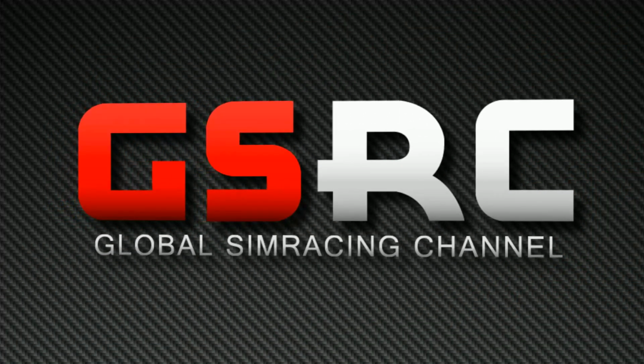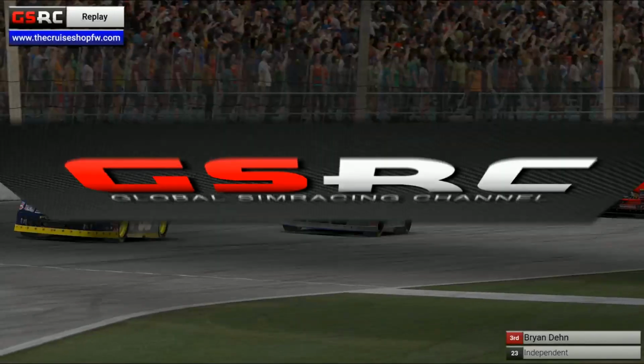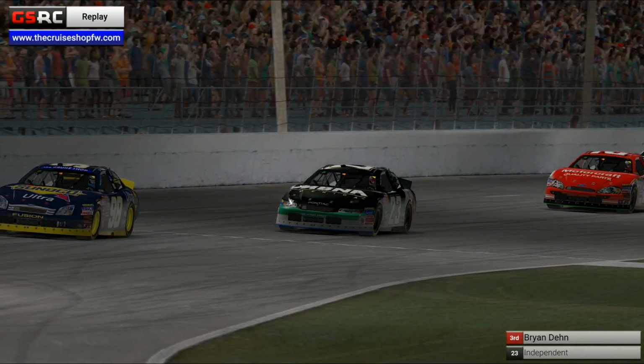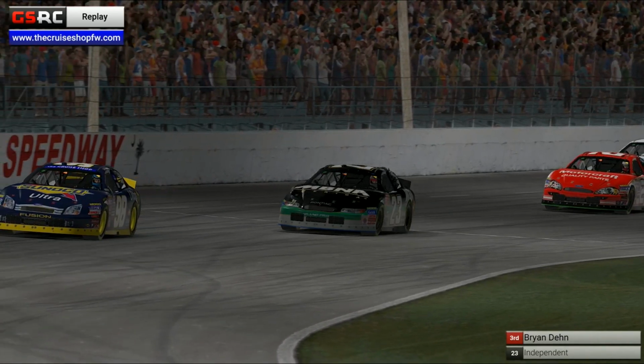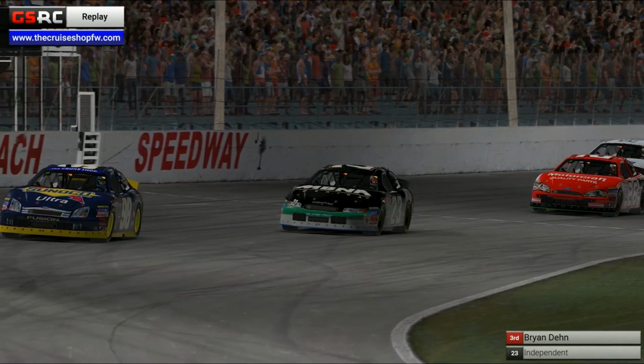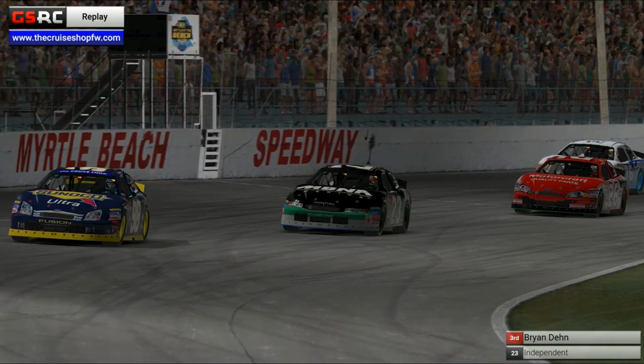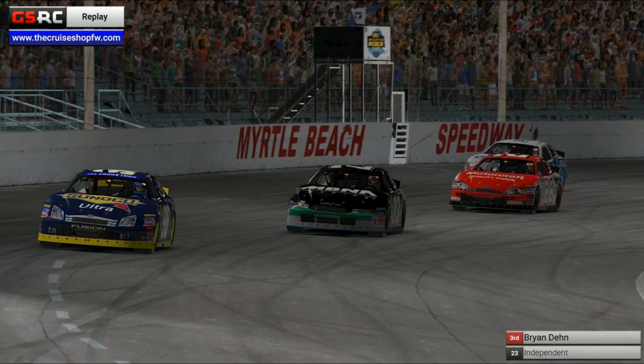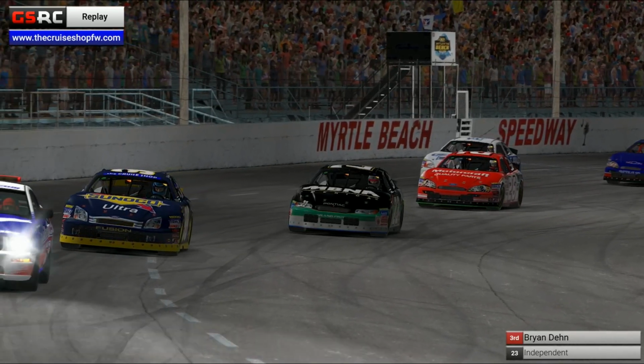All right, we're going to catch up now with probably one of the most tired people in virtual Myrtle Beach right now, Brian Dean. Brian, you had to drive it from 12th all the way up to 3rd, and that's not the easiest thing to do on some of these short tracks. Yeah, I'm getting a little too old to be wheeling these things around for so many green flag laps. It's pretty tough on me.